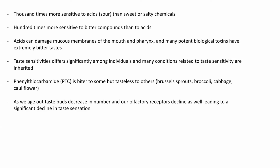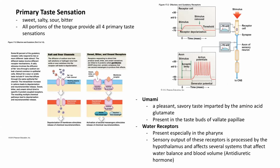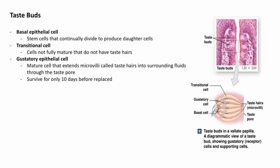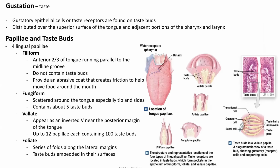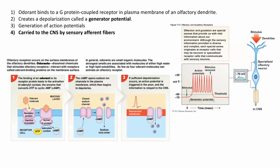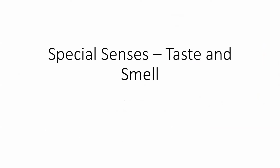So that is all the material for taste and smell. Definitely be familiar with the different pathways, the cranial nerves, and the areas in the cortex they go to, like the taste pathways to the different areas in the brainstem and then the insular lobe. Be familiar with the different papillae and where the taste buds are. With olfaction, know the pathways and where the information goes: the cerebral cortex, the temporal lobes, hypothalamus, and hippocampus. Be familiar with the different cells and the pathway of how these are stimulated. So that was taste and smell, and that ends our special senses module.